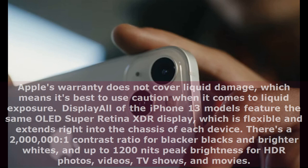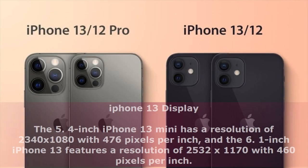Display. All of the iPhone 13 models feature the same OLED Super Retina XDR display, which is flexible and extends right into the chassis of each device. There's a 2,000,000:1 contrast ratio for blacker blacks and brighter whites, and up to 1200 nits peak brightness for HDR photos, videos, TV shows, and movies.